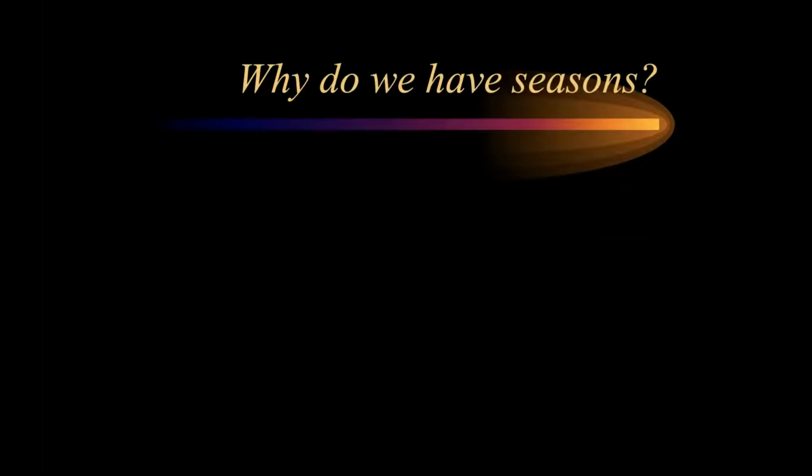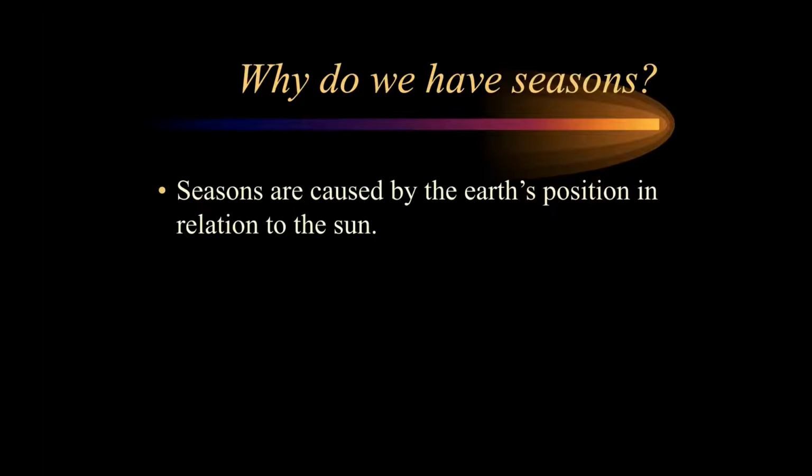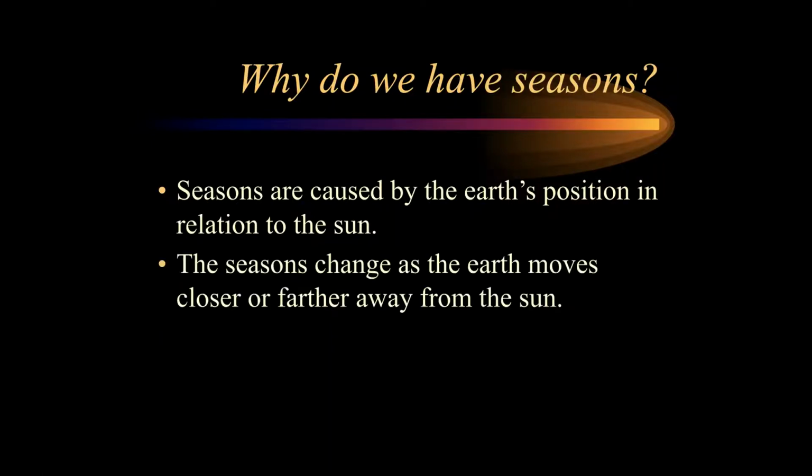Why do we have seasons? Well, it's basically because of the Earth's position in relation to the sun. You see, the sun, the Earth, and our moon, we have a very special relationship that goes on. And most of it is because of the action and the distance that each of these objects are from each other. The seasons change as the earth moves closer or further away from the sun.